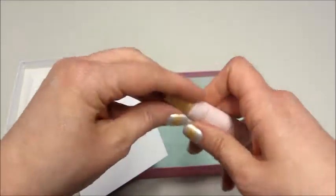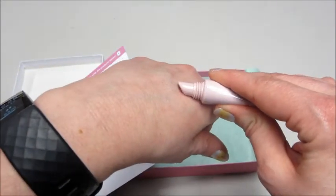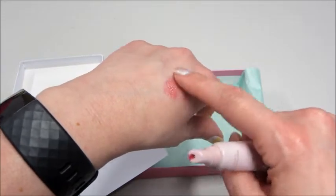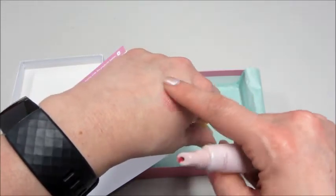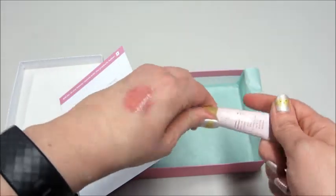For whatever reason, I just assumed it would be a clear color. Oh yeah, no, that is real. Ooh, that's bright. It's a little sticky, but I like that in a lip gloss. I know a lot of people don't like that, but I happen to like that.